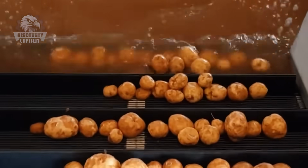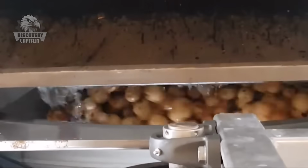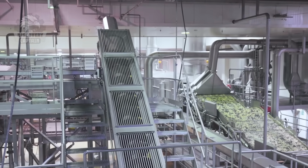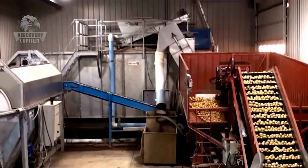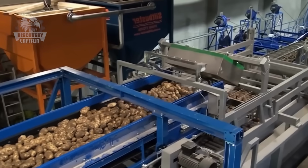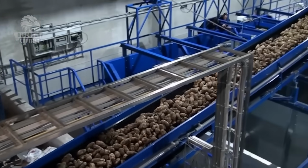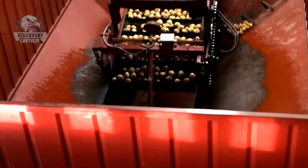A system of giant automatic washing machines resembling water towers removes any dirt from the surface of the potatoes. The robust capacity of these automatic washing machines ensures that the potatoes are thoroughly clean, ready to be used in preparing delicious dishes.